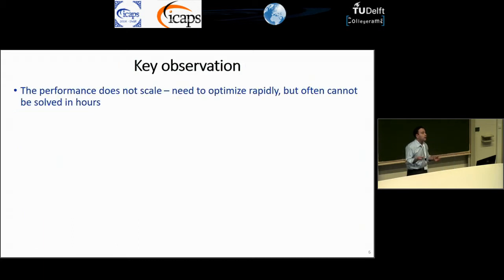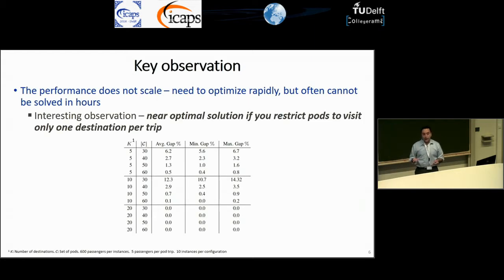So a key observation is that if you just adopt this model from Wang in 2017, it really does not scale. If you want to optimize this thing readily and very quickly, you can't necessarily just apply that model. Often it cannot be solved in hours. And so there is an interesting observation that we saw, though.